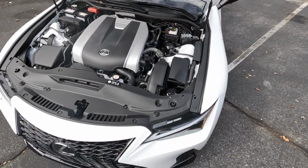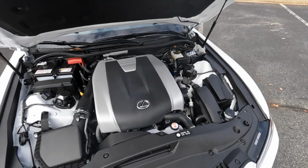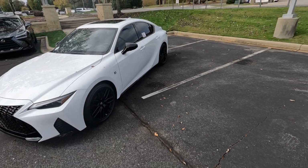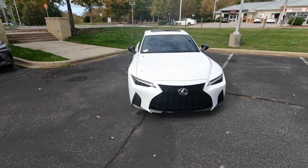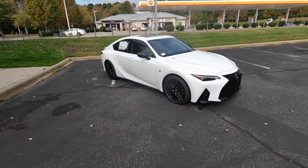Underneath the hood is the 3.5 liter naturally aspirated V6. This is paired to the 8-speed automatic, and it pumps out 311 horsepower, 280 pound-feet of torque. This model is rear-wheel drive. It weighs in around 3,800 pounds. It'll do 0 to 60 in 5.5 seconds with a top speed of 144 miles an hour.